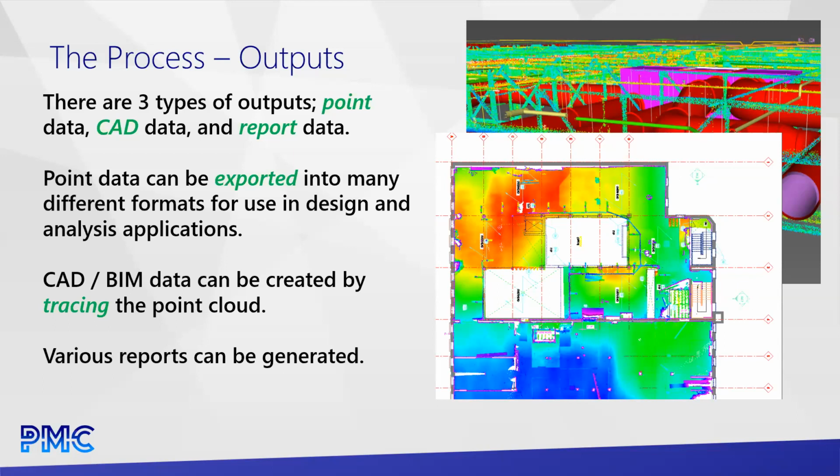Lastly, there are some different types of reports and analysis that can be done with the point clouds, whether that's an elevation heat map, floor flatness studies, all types of things that can be done nowadays with the point clouds.